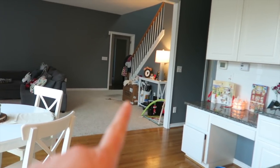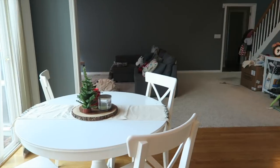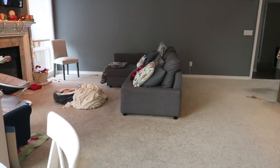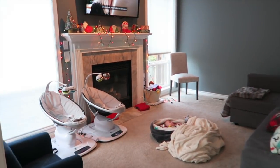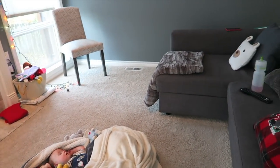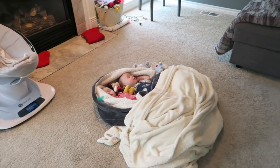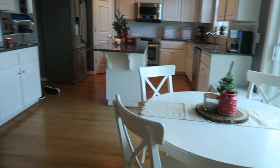That's a box of bins that need to go. And, you know, put the pillows back. I have the stuff on the mantle. And there's babies, so everybody's accounted for. I mean, this is a mess, but they're gonna be put away. So, yeah, I think it looks pretty okay.